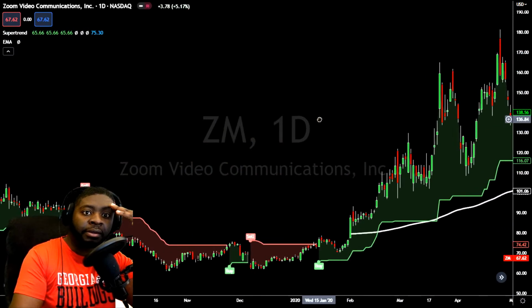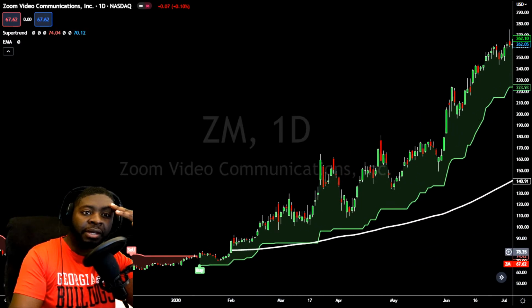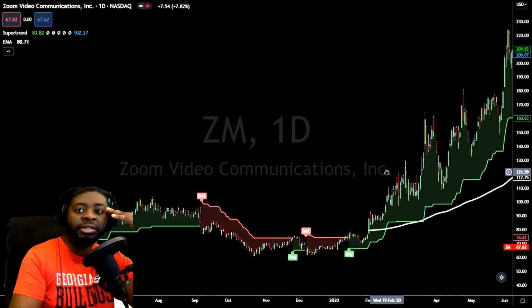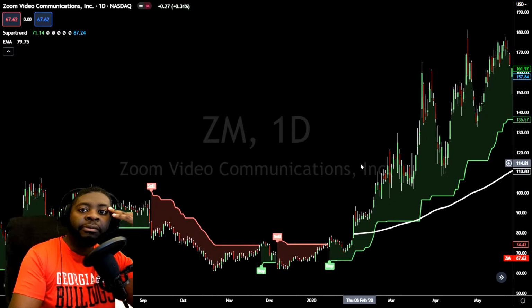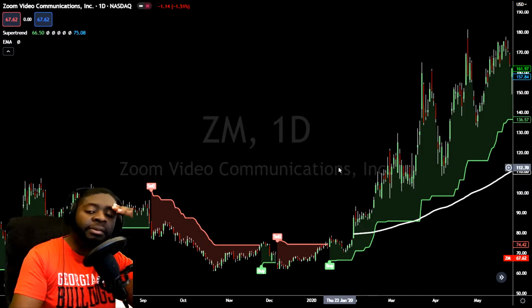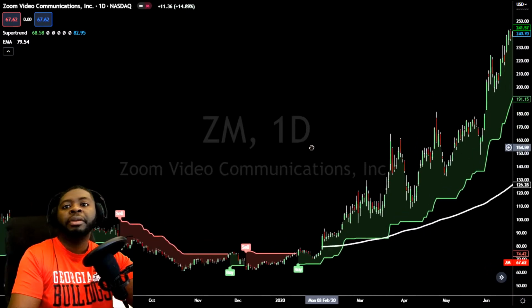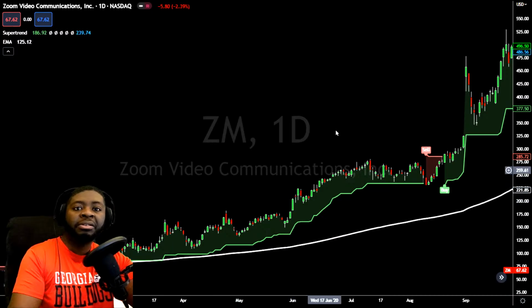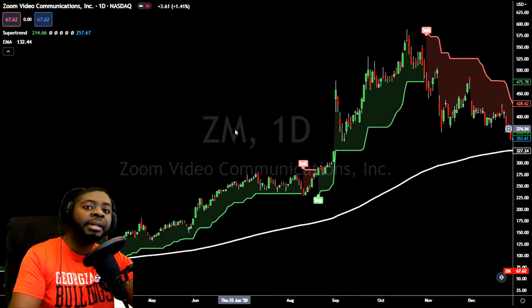Again, you actually don't get a really good signal on the moving average until February of 2020. But almost immediately from the launch of the shutdown, you get that buy signal. And that buy signal is strong. And you made a lot of money. You made a lot of money on this stock, man. A lot of money on this stock.